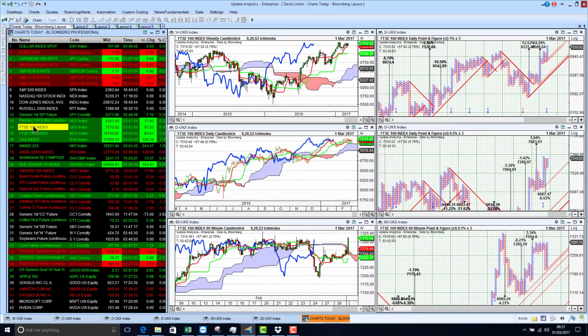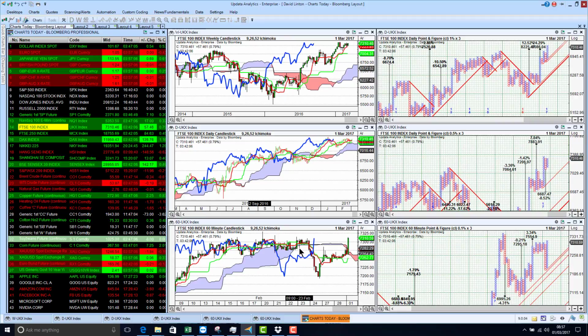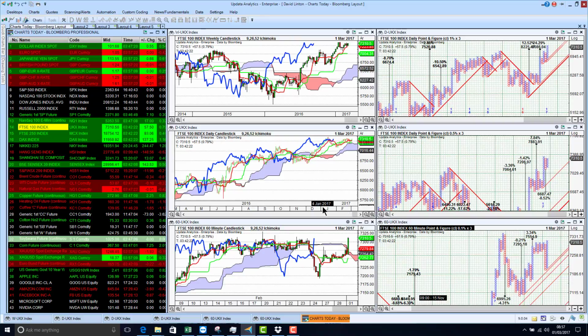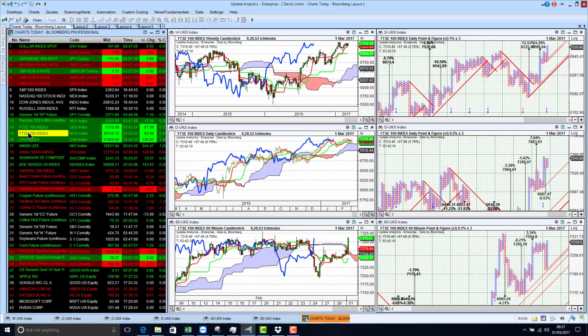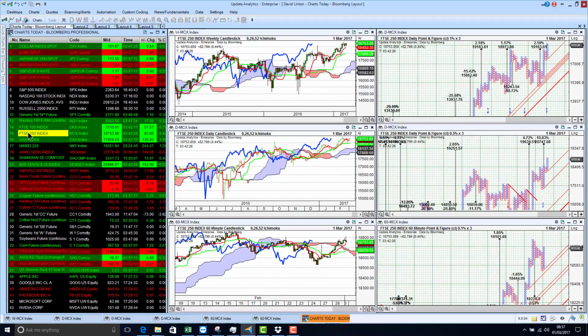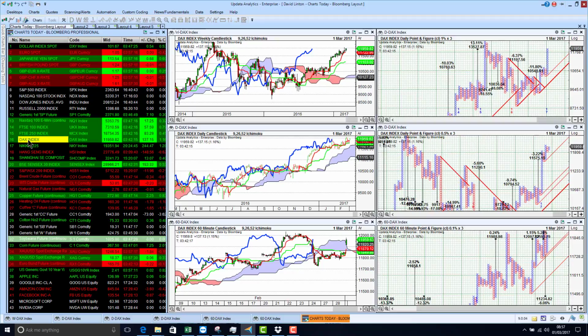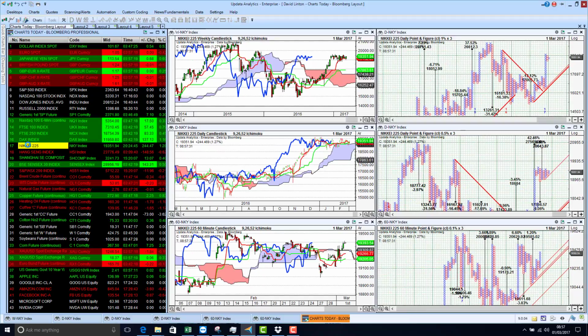Taking a look at the FTSE, FTSE's powering ahead this morning, back above the cloud in the short term, takes us bullish on all three time frames. This 7554 is the target on that short term chart, and if we look at the FTSE 250, it's looking pretty bullish as well. The DAX is still above the cloud on all three time frames. The Nikkei, with that stronger dollar, weaker yen, it's reversed the previous day's fall, up 1.25%. So we are seeing the Nikkei recovering quite strongly, back above the cloud.